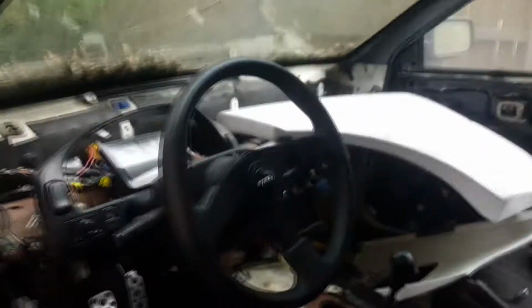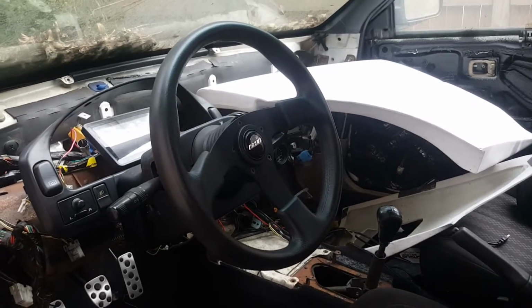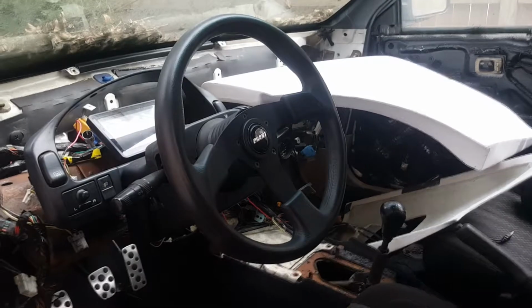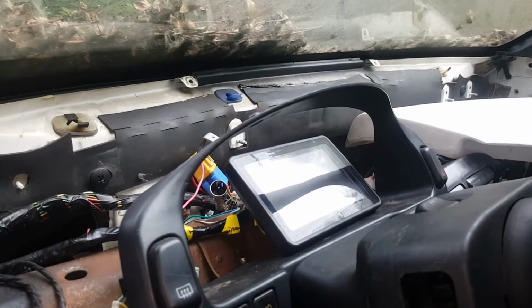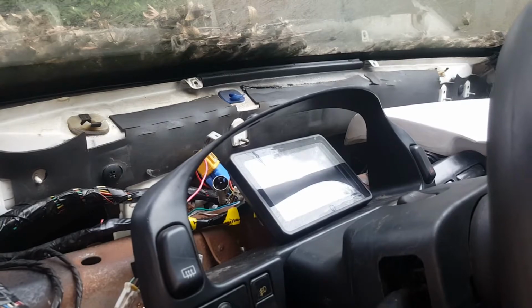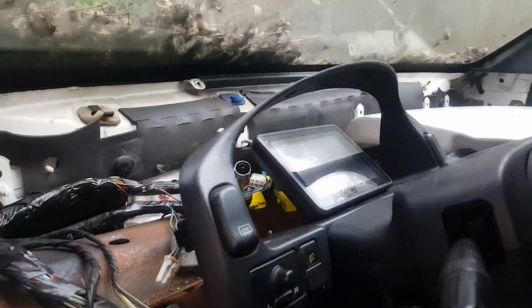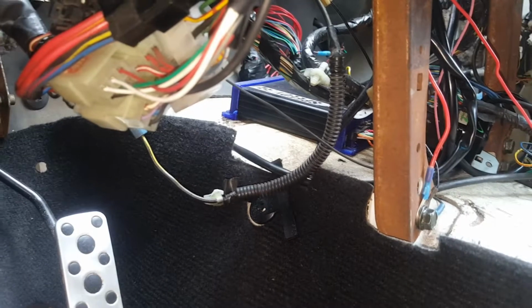In here, I've changed out to a more proper looking Grant steering wheel, and I'm working on making a screen work for the gauge cluster. The stock gauge cluster was working kind of, but because of this guy down in here, that's my Speedy EFI standalone ECU.